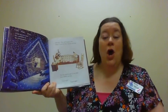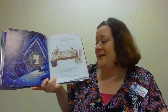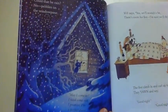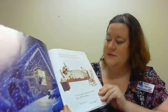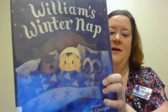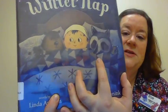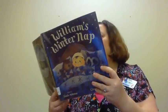Bing, bing. Could that be rain? No, pebbles on the window pane. May I come in? I need some rest. I promise. I'm the perfect guest. Do you know what animal this is? This one's kind of hard to see. It's this one from the cover. Do you remember what animal this is, with the little mask? It's a raccoon.